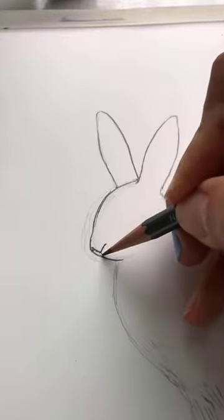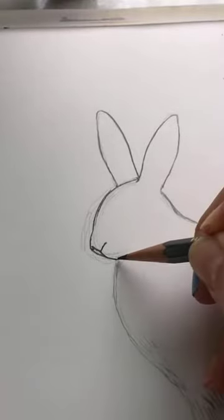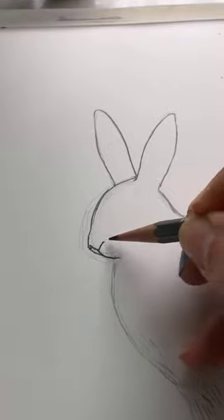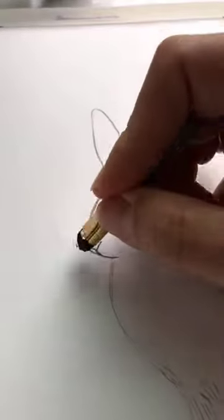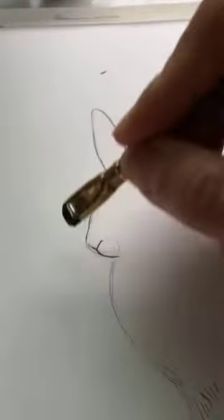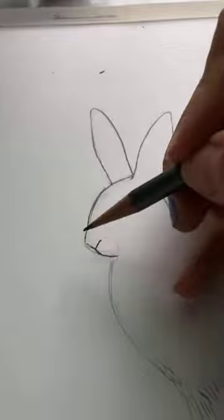And then we've got sort of a little line that comes down here. And then they've got these cute little poofy, you know what? I made this line a little too dark. Sorry, guys. That's why pencil is just the best thing in the world. I made that a little too dark.